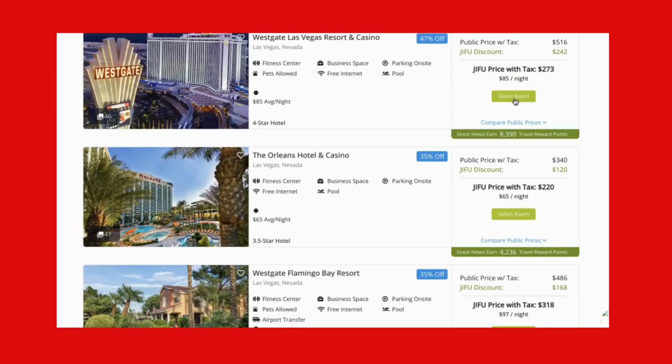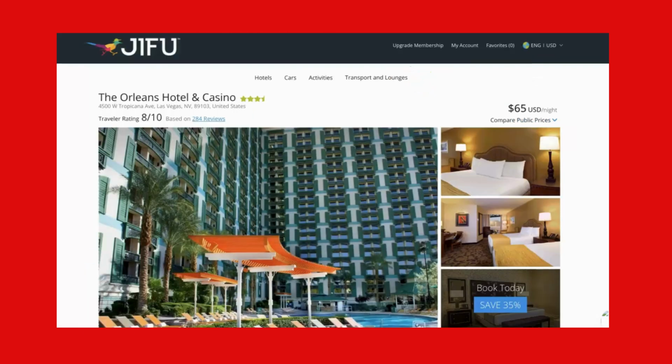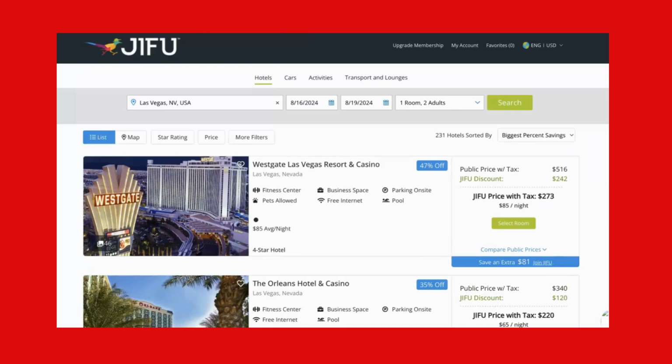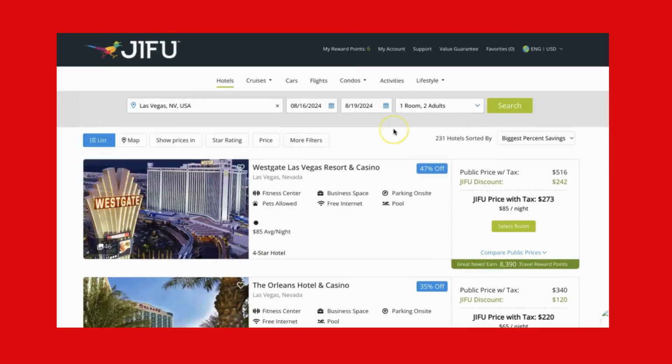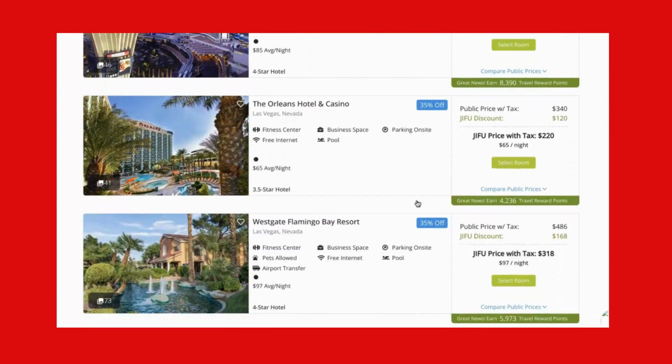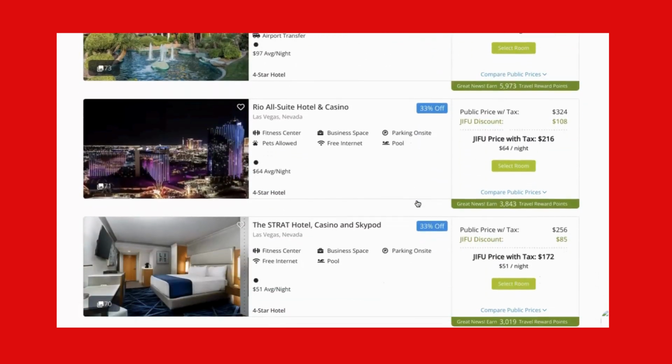So, the difference, 47% off the Westgate compared to the, let's see what it was. I'll take that down. Compare 47% off. Oh, the same. I'm getting the same on that for both. Let's see. Yeah, I'm on the site. All right. So that's the same.